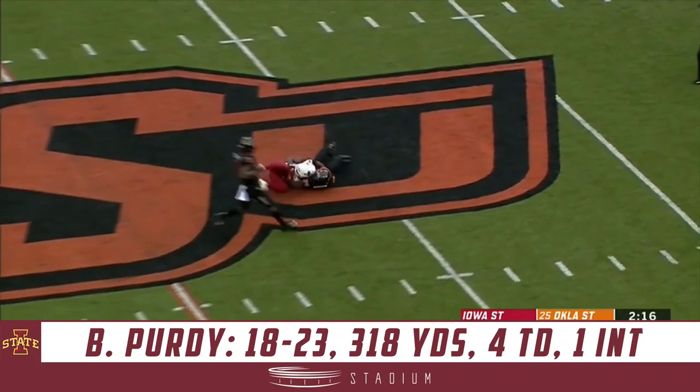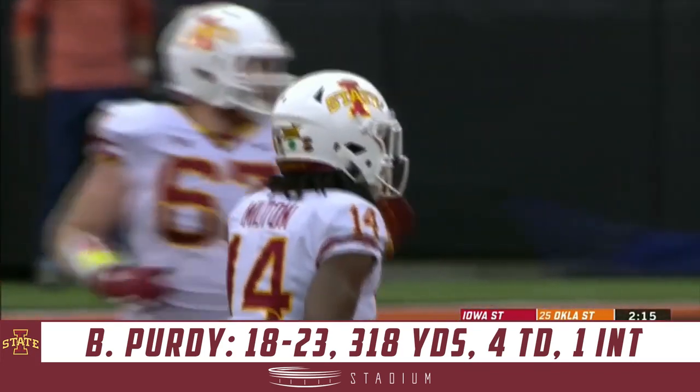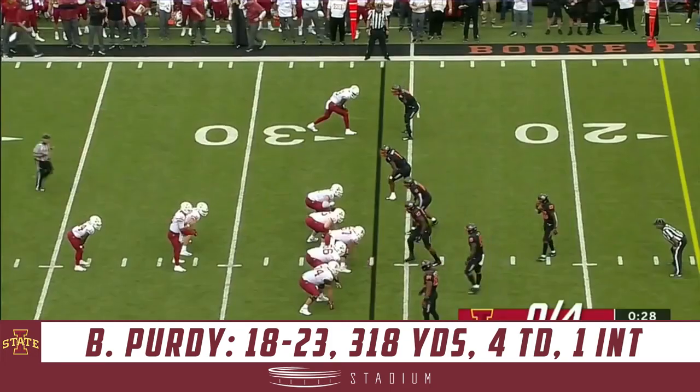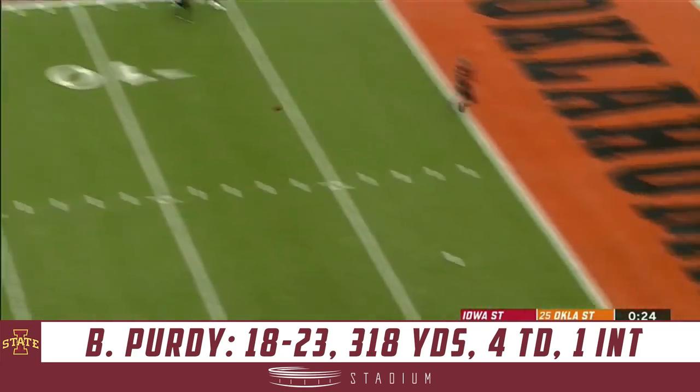He goes down the middle here for Milton and put it right on his fingertips. That's a beautiful ball into plus territory. Any better than that right there? There was a very, very tiny window. With a chance to get the ball back. Still 0 for on third down.